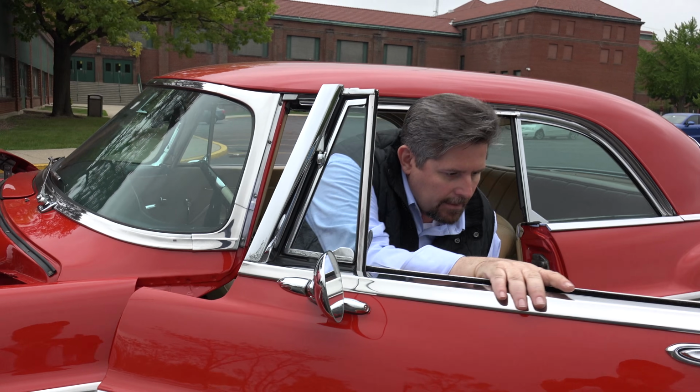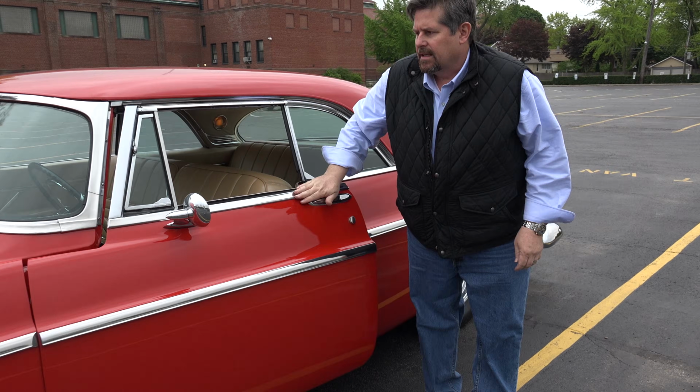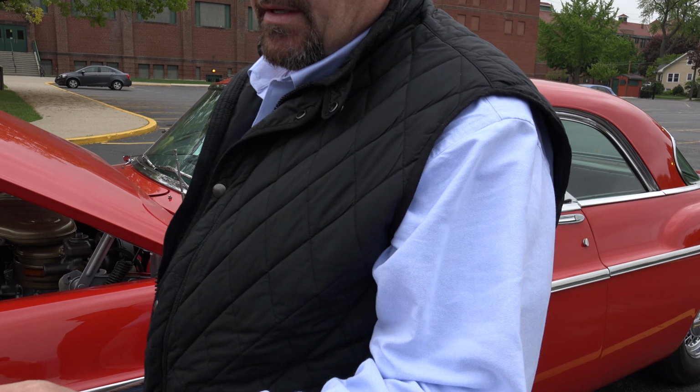Very smooth. It's like brand new. Yeah, and once it gets warm, it'll kick down in RPM quite a bit.